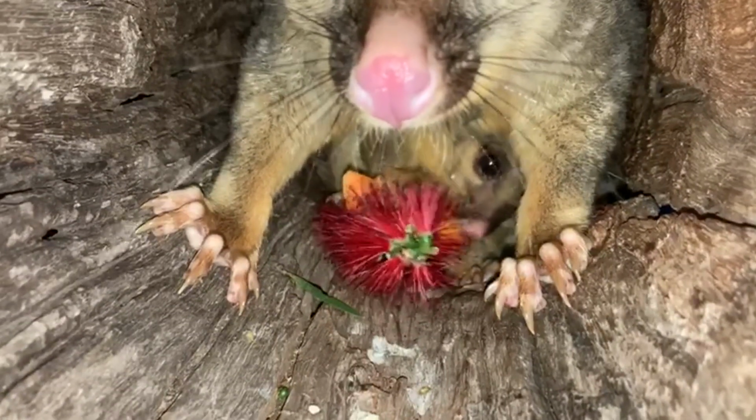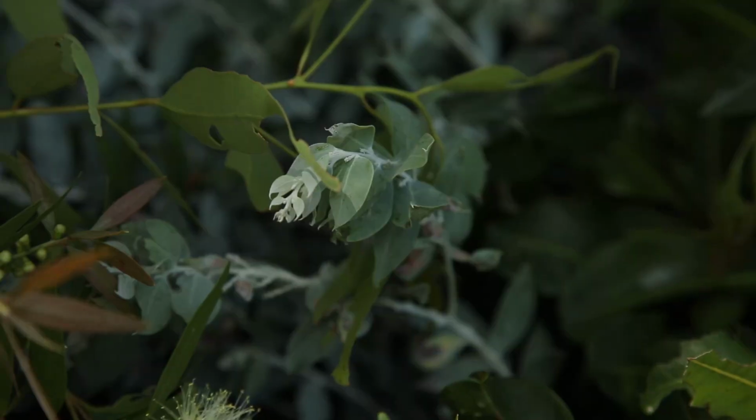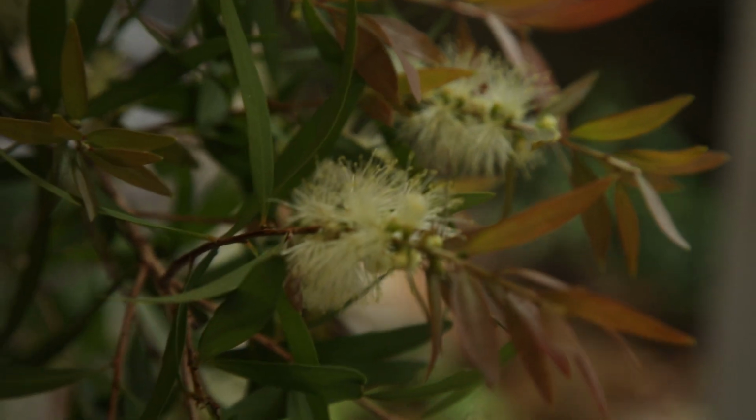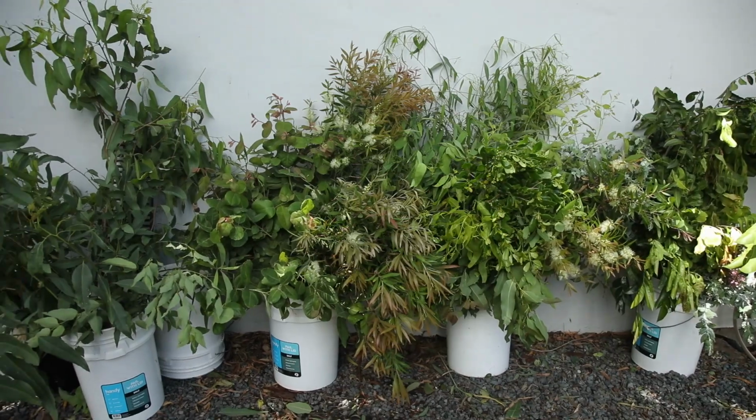Common brushtail possums live in a wide variety of habitats throughout Australia. Their diet includes the leaves, bark, flowers and fruits of native plants. They also eat fungi, insects and birds' eggs.